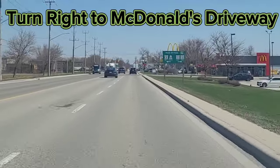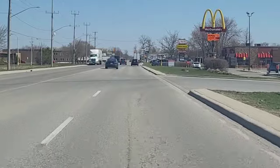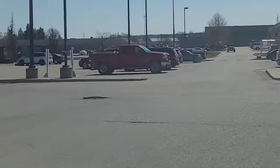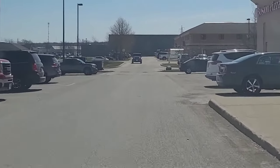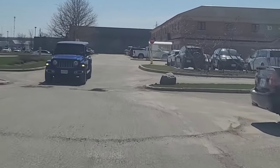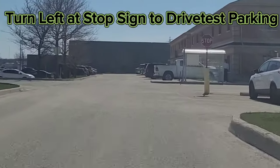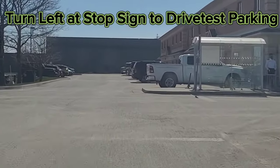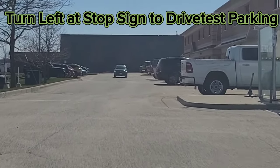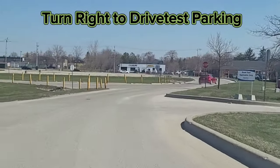Turn right to McDonald's driveway. Give right signal and check blind spot. Turn left at stop sign to drive to parking. Turn right to drive to parking.